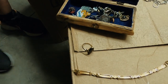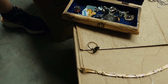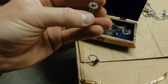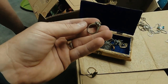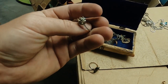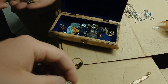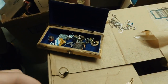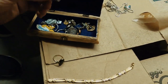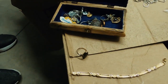I don't think any of this is local. No. Doesn't say anything on it. Oh, sweet. This is 18K. Wow. Yep. Gold? Yeah. It doesn't even look old. Well, not all gold is gold. Yeah, this is definitely not. You're blocking a lot of that sunlight. Or some of that light. That is awesome. Let's hope this one is something.